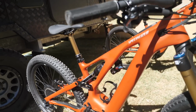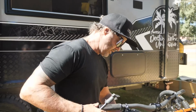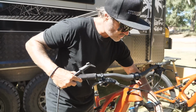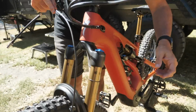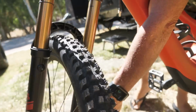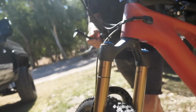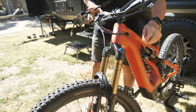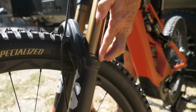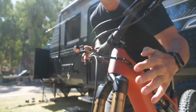It is currently perfect. Alright, so first thing we need to do is check the air in the shocks. If you look behind the shock, you're going to have a guide here which will give us our weights, and that'll give us our rough pressures that we need to be running. Now to fine tune that on the trail, you've got this little washer here. When you start riding, you want it right down the bottom, and it's going to depend on how the bike feels and how you like it as well.